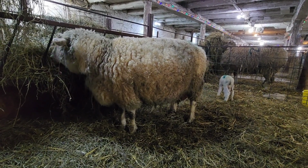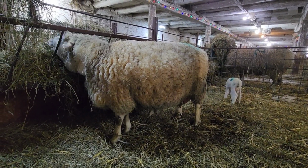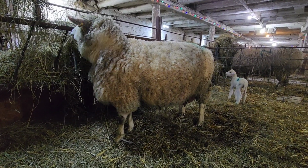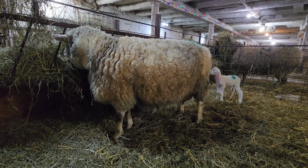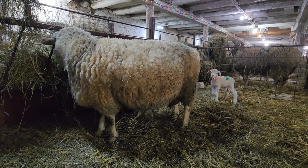When we let them out into the pens, mom kind of looks after them, makes sure they're okay. Lambs follow the mom, watch how she's eating and stuff like that. They just seem like better all-around sheep. I think they have confidence and just know how to deal with being a sheep.